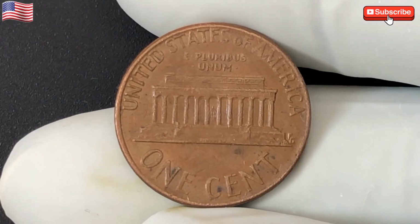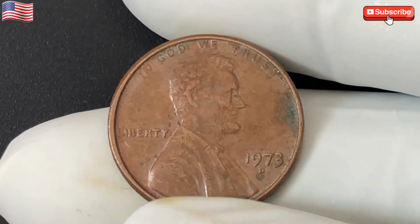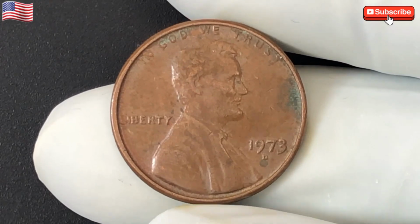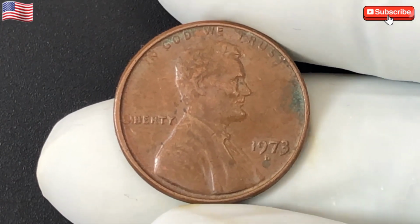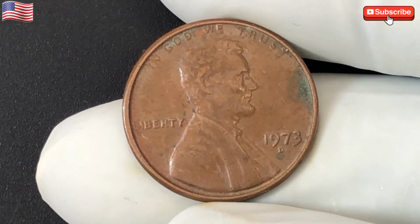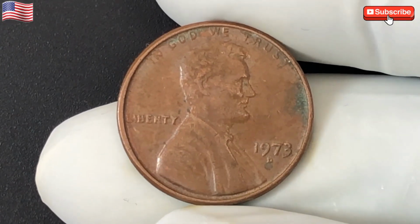If you think you've found a valuable 1973 penny, it's always a good idea to have it professionally appraised by a coin expert or numismatist. They can help you determine if your coin is worth the kind of money we're talking about and give you a more accurate idea of its value.